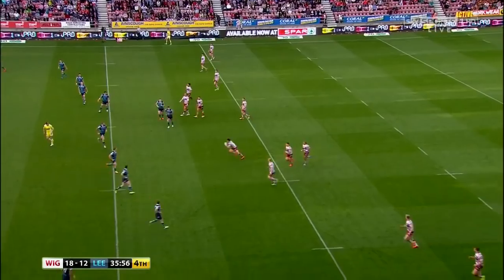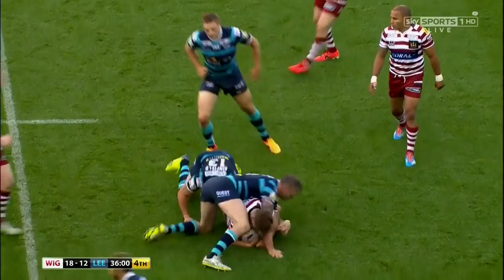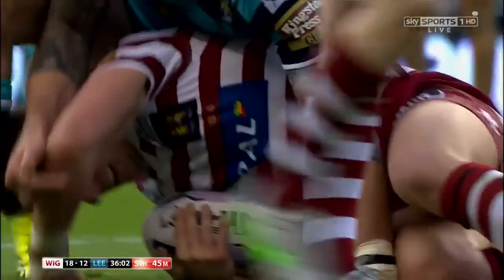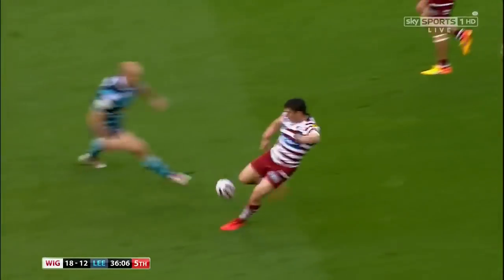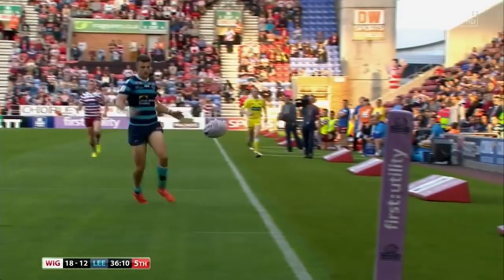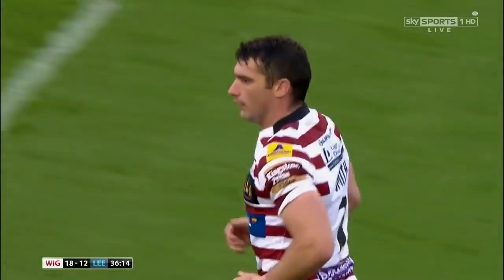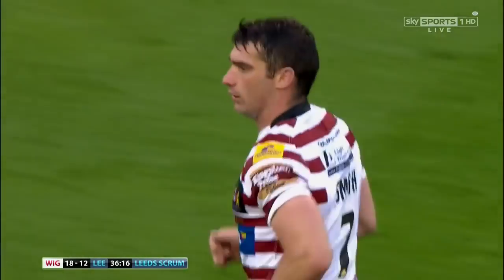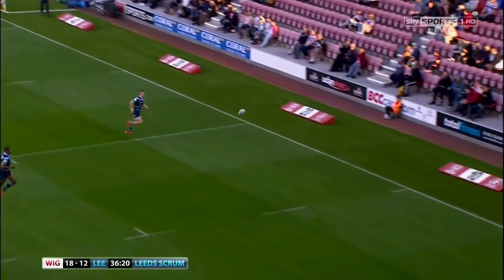Subject of an inquiry by Leeds, actually, when he came back from the NRL. Lee Mossop elected to come home to Wigan. Bowen on the lash. They found Matty Smith, and Smith will aim for the touchline here because we're approaching half-time. And he finds it just. Well, it was all over the place last week, and it's a fine kick.